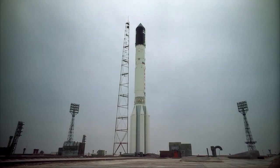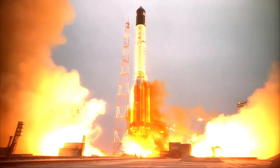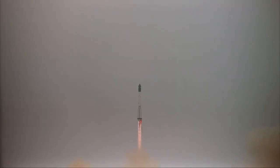The first station component was designed and built in Russia. It's called Zarya. It'll be boosted to orbit by the Proton rocket. With a thrust of 2.5 million pounds, you don't want to be anywhere close by when they light that fuse. Proton is an expendable rocket. After delivering Zarya to orbit, it'll fall back to Earth into a safe zone.